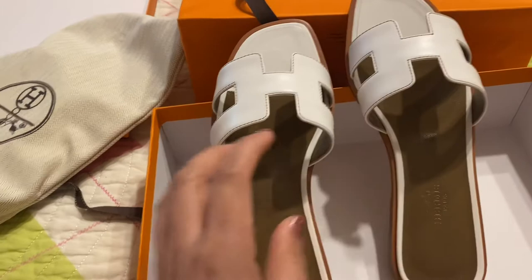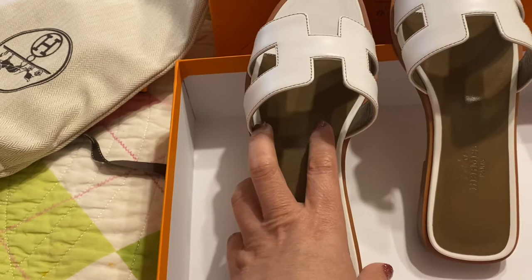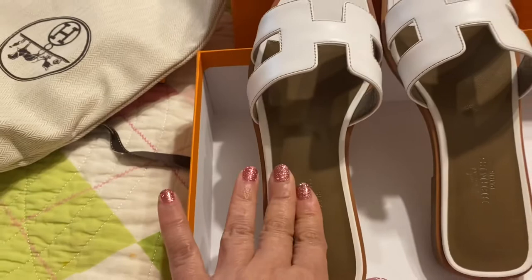It looks sturdy. It says Hermes Paris there. And I believe this will last 10 years. I purchased size 36, which is size 6 in US sizes. So this is leather. The sole is also leather. And it's true to size.